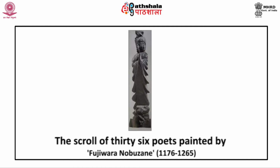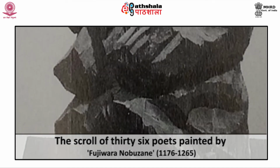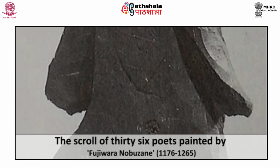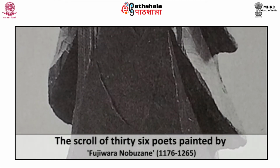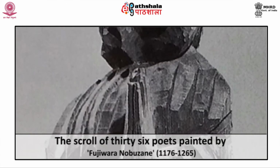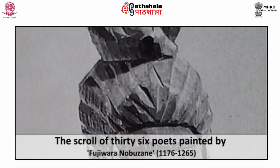After the downfall of the Fujiwara regime, something of this fairy tale quality survived in court painting, notably in the scroll of 36 poets painted by Fujiwara Nobuzane. These 36 poets were men and women of the Fujiwara era who were famous for their poems in the native tongue. During that period, portraits of them became so popular that they were given a special name, Kasen-e, Immortal Poet Pictures.